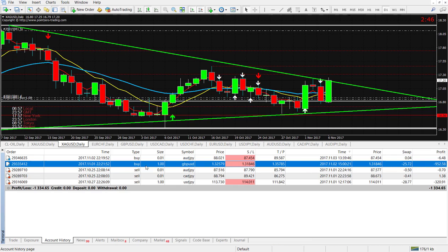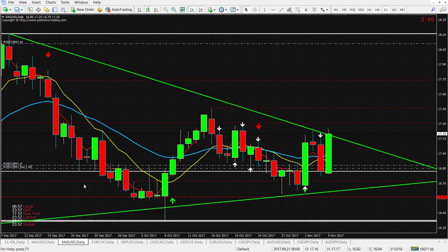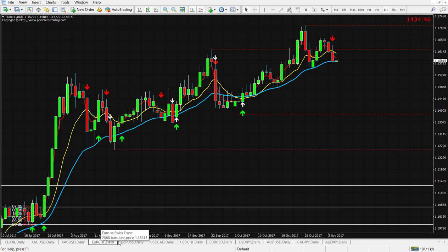GBPUSD, it came back in the direction that I expected, but it just hit my stop loss, and then it came back. That's a very bad loss. Yeah, these things happen. So Euro CHF, let me go.